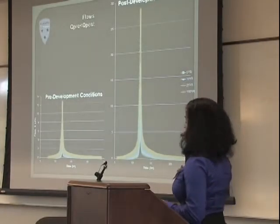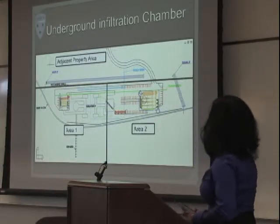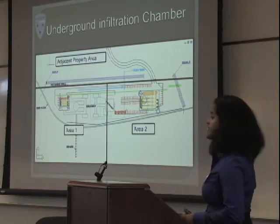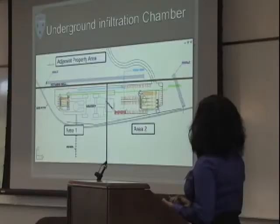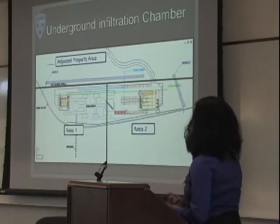Now, when we calculated the flows, we obtained that our pre-development condition flows were less than our post-development condition flows. Post-development conditions were higher. So this is why we decided to have an underground infiltration system. We did this because the parking lot is at a 1% slope, so we decided to split the areas into two, as you can see from the plan. Area number one is on the north side of the site, located in parking lot A, and area two, which is also part of the road, was calculated with flows for the second chamber. So we have two chambers. This was recommended by a company, so that's why we decided to split it into two.